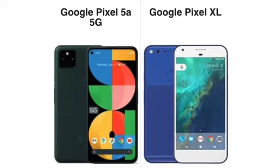Now for the chipset, the 5A has a Snapdragon 765G processor, Pixel XL, Snapdragon 821. Now, obviously, one is just a way newer, more powerful chipset on the 5A. It's not the high end, but it was still a pretty good one. While the XL launched with a flagship one at its time with a Snapdragon 821.